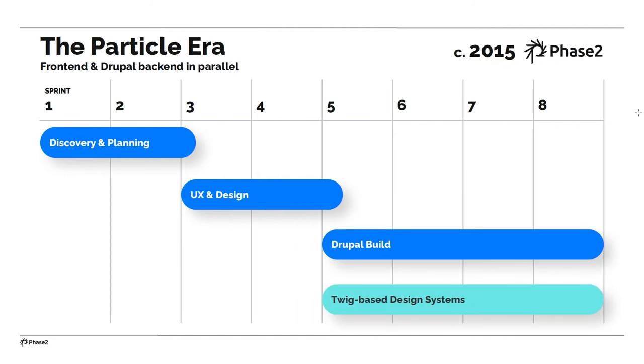So then around late 2014, early 2015 at Phase2, we went to the Particle era where we had Twig-based design systems. And Particle was the first version we open sourced. We had some iterations internally before that that used this same method. And a Twig-based design system was great. We were building our components, we're showing them in Pattern Lab. Everybody was happy, it was beautiful. And it allowed us to start working at the same time as the back end did. It started some of these principles of front end being able to get in earlier, have a bigger voice on the project. Let's talk about where we're at today.